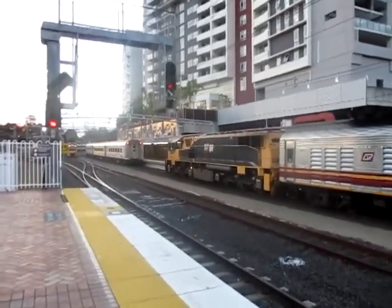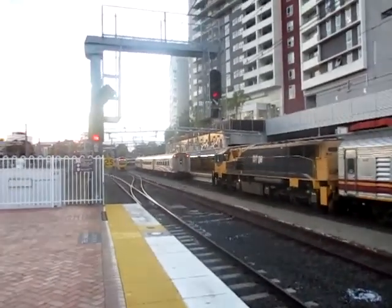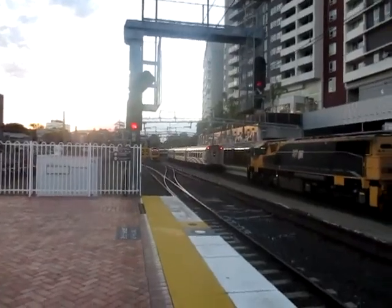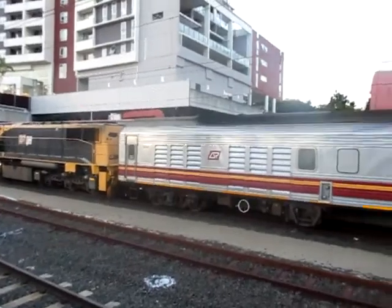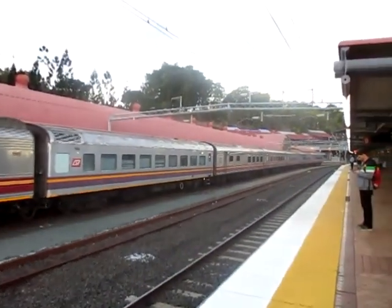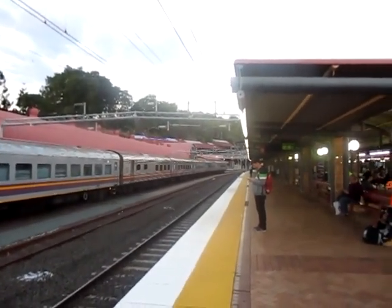Remarkably, this is the Tiltlander, which, as I said, was meant to be the last run, and ahead of it is the Spirit of the Outback, which is going to run tonight instead of on Saturday. Now, I've never seen that before, and very slowly we see a power van here. Very slowly we turn around and we see the rest of that train, which is a sleeping car for crew, dining car, and 1, 2, 3, 4 sitting cars.